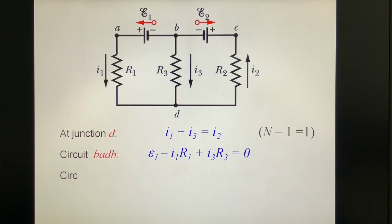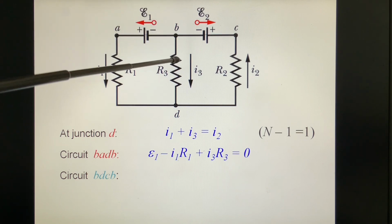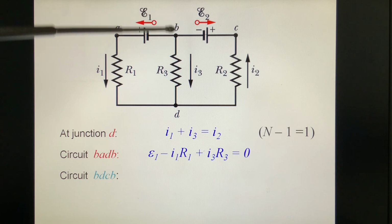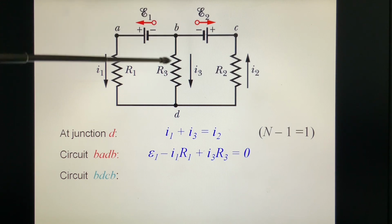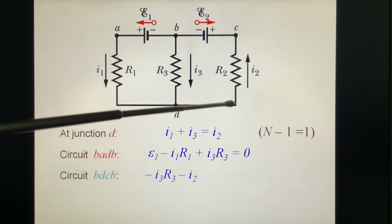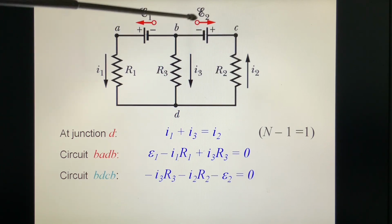And another one, B, D, C, B, in this direction. So from here is minus I3 R3, minus I2 R2, minus epsilon 2 equals 0. That's the third equation.